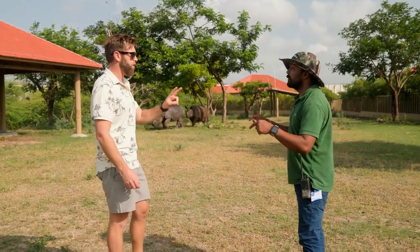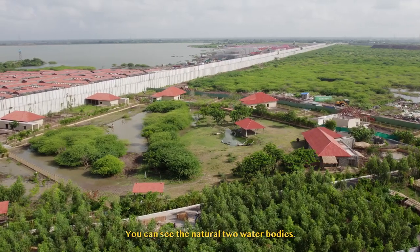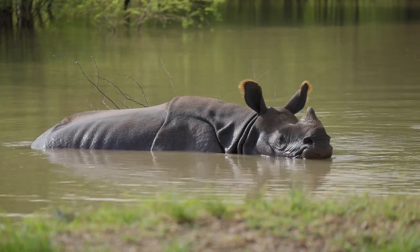5 acres just for 2 of them? Yeah, just for those two. That's amazing. And with 2 natural water bodies. Yeah, you can see the natural water bodies. I saw them wallowing in the water. They're wallowing in the water.